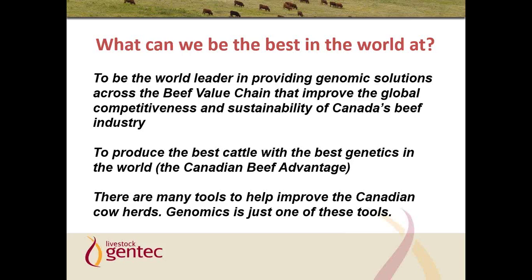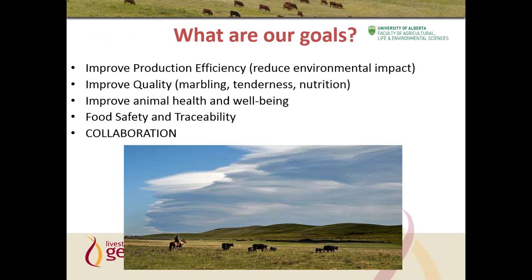And we do that by producing the best cattle with the best genetics. And genomics is one of the tools we focus on for this. Of course, when you're talking about animal breeding, there are many different tools involved, from the birth of the animal all the way through to the slaughter of the animal. So genomics is just one of these tools that we tend to focus on.